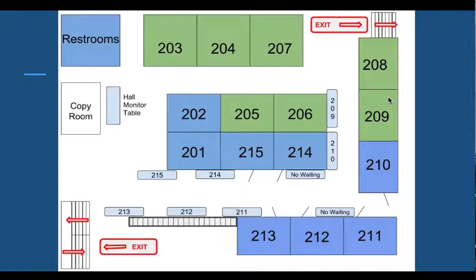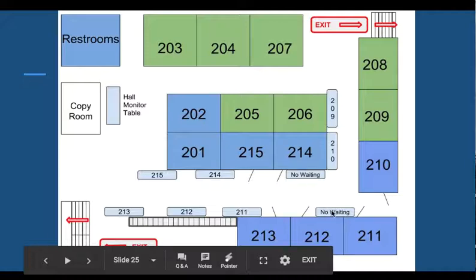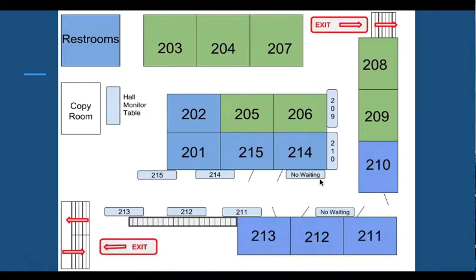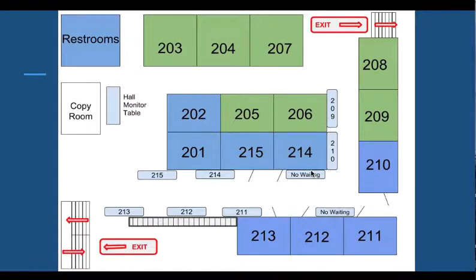Okay, this is the diagram of where we want students in the upper school waiting for their classes. So don't let this be confusing for you. There is no waiting in this corner here, because the people in 210, 211, and 212 need room to get out of their classroom. 214, really, it opens the same way. These people need to be able to get out of their classroom.